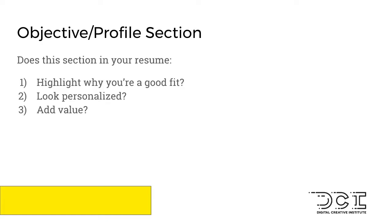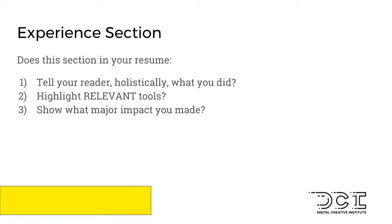And then adding value: by doing that, you already told them in your profile what you want to do and what you want to do for them and why you might be a good fit. That helps them make a decision. So let's move on to the next part.